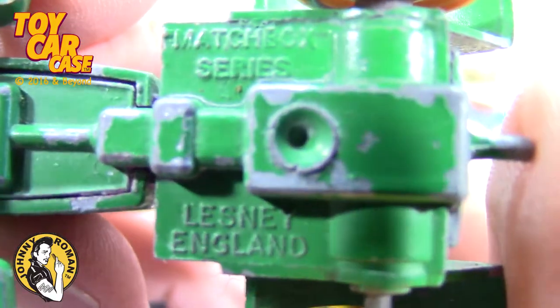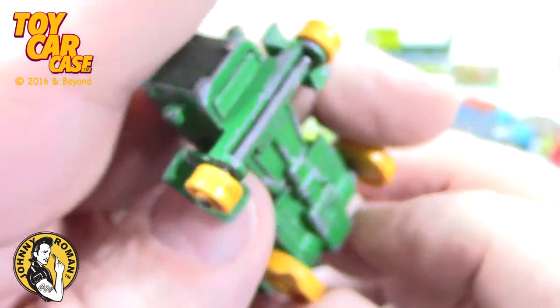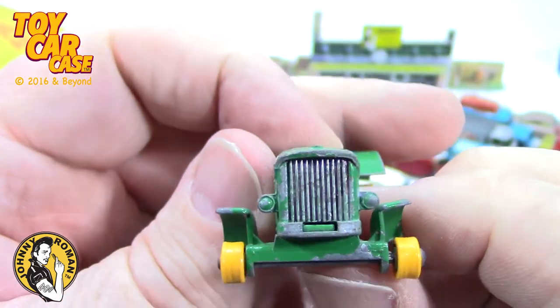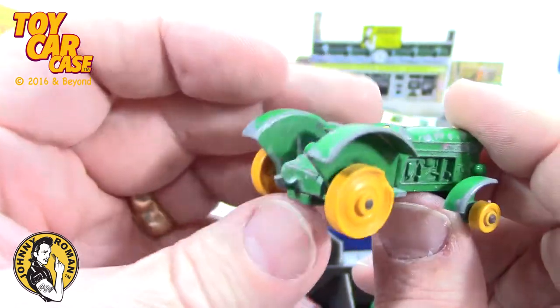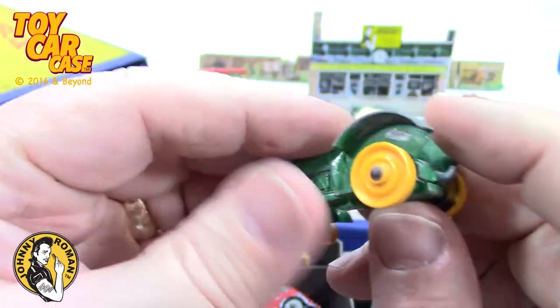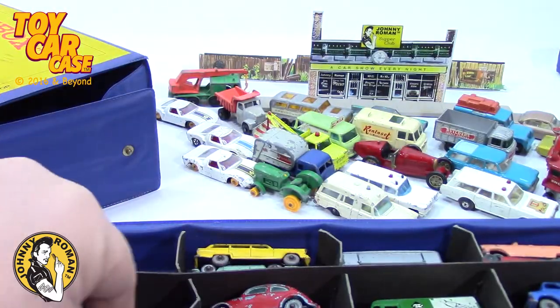Oh boy, oh boy. Matchbox Series, Lesney, England, number 50. That is one sweet tractor. Pretty complete. We'll just have to find some wheels for that, tires.